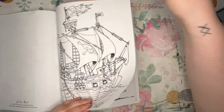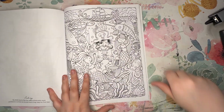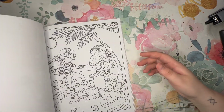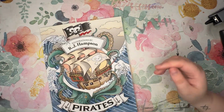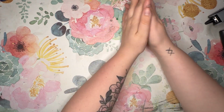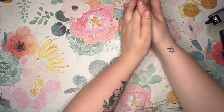Apparently I have a tag in this one. I wanted to color this one last month, but I never got a chance to. But this one is super cute. And I'm sad I never colored in it. So yeah. That was my third shelf. I still have 8 more shelves to do.